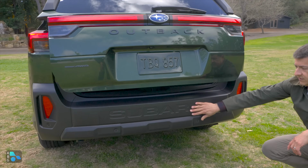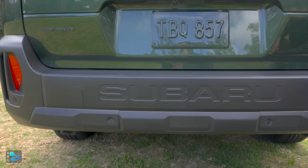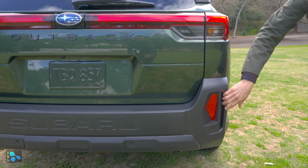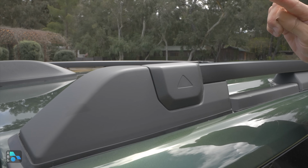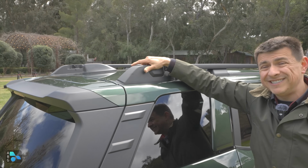Down below, you can see we have the Subaru logo, or rather Subaru imprinted on that big bumper in the back. Parking sensors in the rear. We have reflectors there. This is an aero vent to help reduce pressure in that rear wheel well. And then if we come around the side, Subaru is obviously a company that loves roof rails and cargo practicality. So this little arrow indicates where you can tie things down.